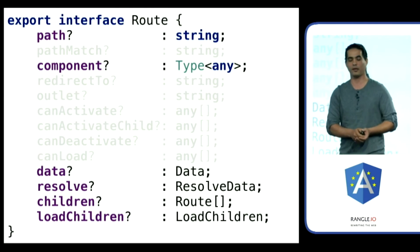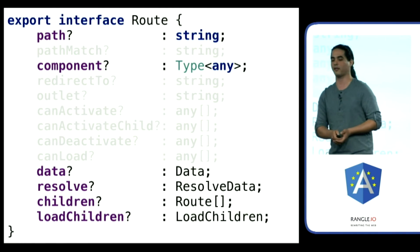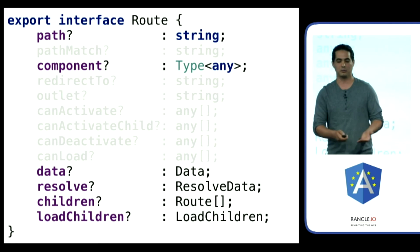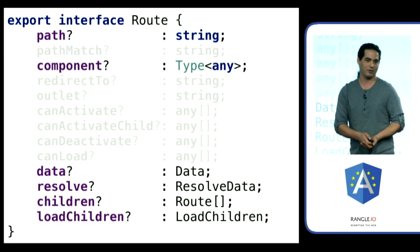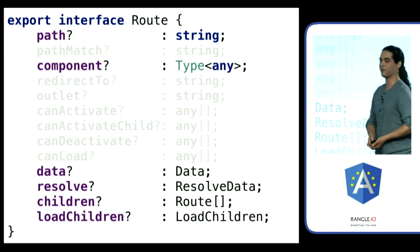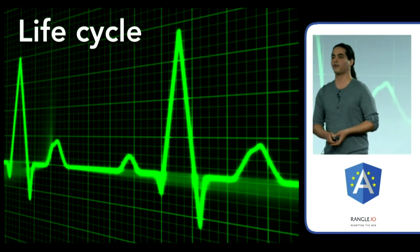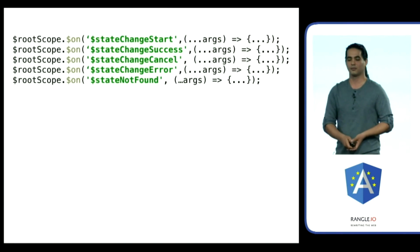Cool. So this is the interface that defines the route config in the Angular router. We already know about 50% of our options, which is great from our perspective. Very easy to learn. So let's talk about lifecycle. I think we're all familiar with that code.